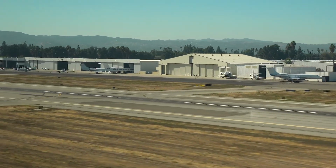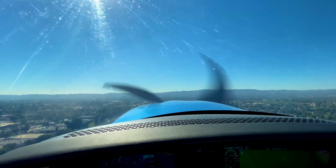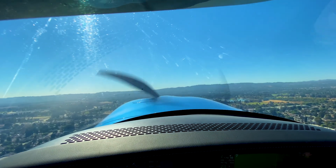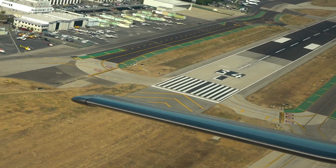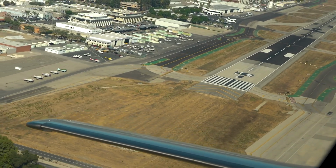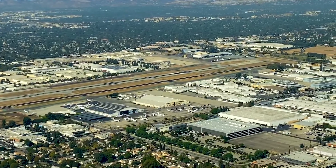Once in flight, air traffic controllers also make sure pilots fly safely and follow certain flight patterns. Van Nuys Airport has 2 parallel runways. One is 8,000 feet long and is used mainly by jets. The other runway is 4,000 feet long and is often used by students learning how to fly small planes.